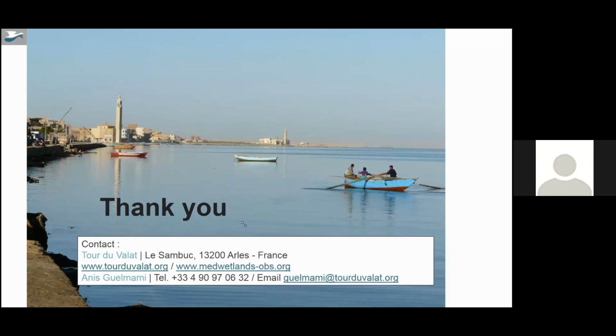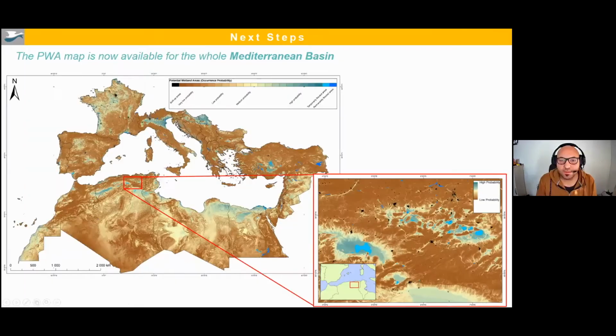Thank you. Just a short question. What's the scale of the produced map? This last one you just presented, the potential wetland areas. Sorry, you said the scale? Or, well, the pixel size. Yeah. So for this one, at the moment, we have used a global DEM at 90 meters to produce this map. But knowing that the same DEM is available at 30 meter spatial resolution. So we have it for some countries at 30 meters, but at the regional scale, we have it at 90 meters. Okay.